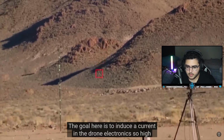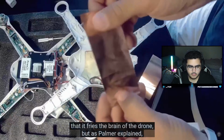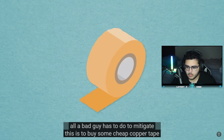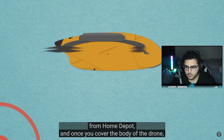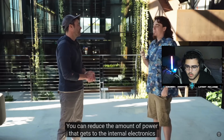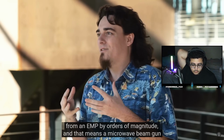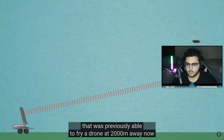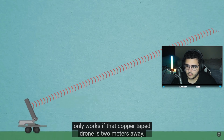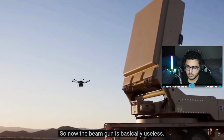The next method is a focused beam of microwave energy like an EMP. The goal here is to induce a current in the drone electronics so high that it fries the brain of the drone. But as Palmer explained, all a bad guy has to do to mitigate this is to buy some cheap copper tape from Home Depot, and once you cover the body of the drone, it becomes practically invisible to this attack. He can reduce the amount of power that gets to the internal electronics from an EMP by orders of magnitude. And that means a microwave beam gun that was previously able to fry a drone at 2,000 meters away now only works if that copper taped drone is 2 meters away. So now the beam gun is basically useless.